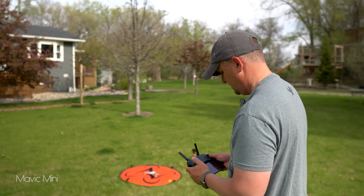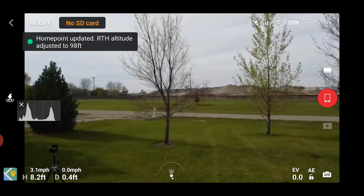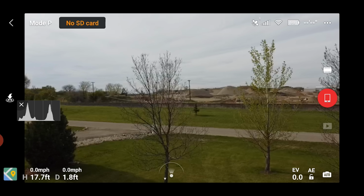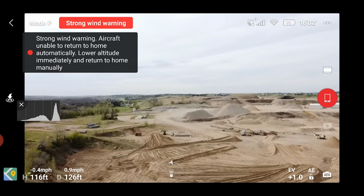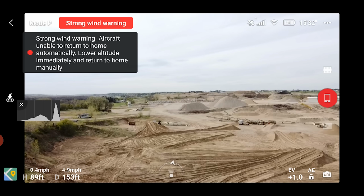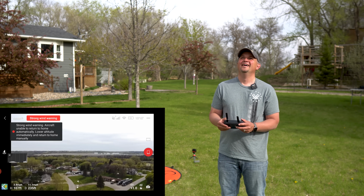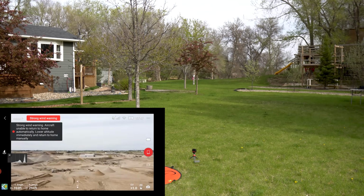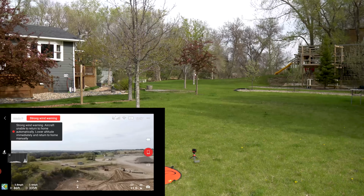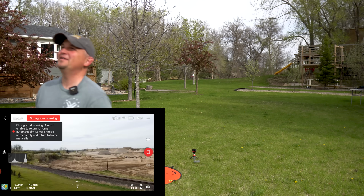So let's get the Mini up. Take off. Whoa, that's loud. Okay, and we are at 98%. Home point is set. He is struggling. He's struggling. We'll see here. Uh-oh. Where you going? Where you going, little buddy? Come on. All right, we're getting her back closer. I might have to just fly it around here, I guess.